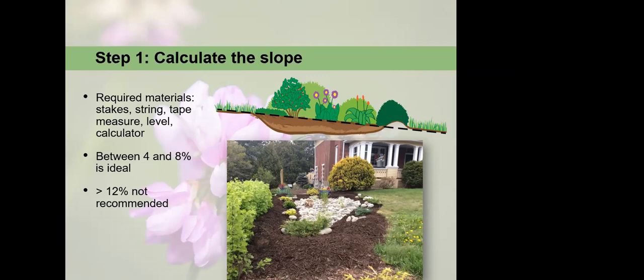And there are some ways to work around that. For instance, having a pipe that would basically help channel water into the rain garden in those circumstances. But if we're looking at something over a 12% grade, you're either going to have to get some kind of professional consultation or help. And it's just generally not an ideal spot to be putting a rain garden in.